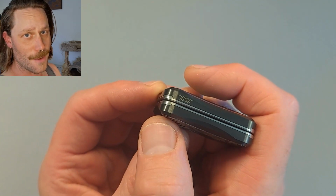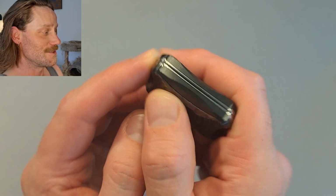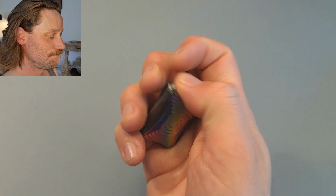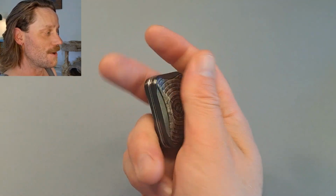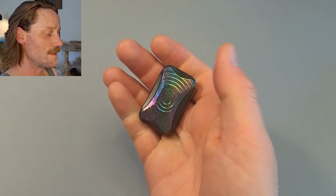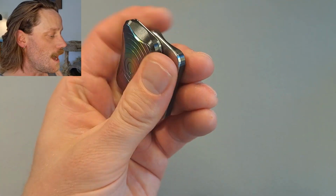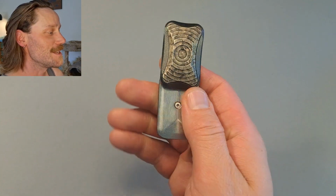The Fidget Nerd Rapt. This is one of my absolute favorites. This was a gift from Jonas for outstanding service to the community and all the help I provided him, just letting people know about the Rapt and making the Rapt guide for buying customs. And yeah, it was a total surprise.